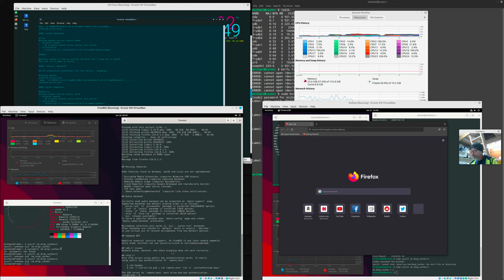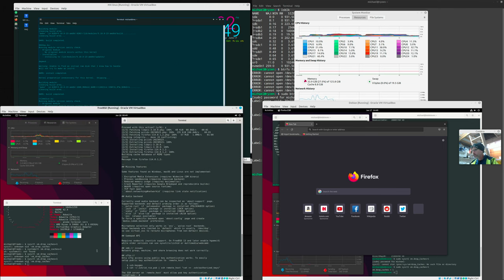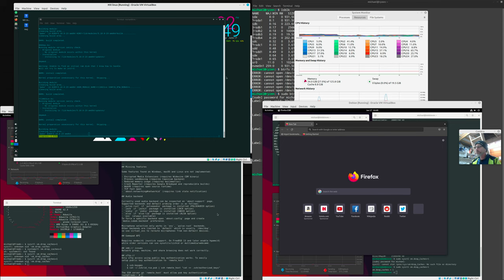SMB issues. Still going. Alright, unfortunately I've still got to wait for the MX to finish installing, or finish the upgrading I should say. How old was that file? It was from February, so it's not that old.